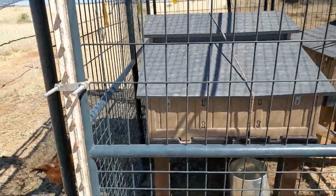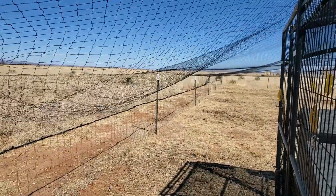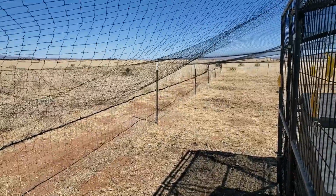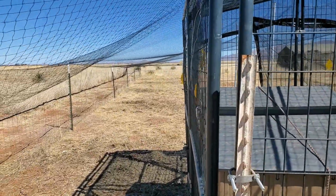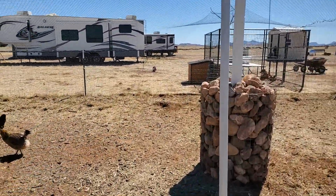But, oops. This is the netting. You can see me wiggling it here a little bit. It's catching on my hat. I got a button on top of my ball cap and it's catching on that.